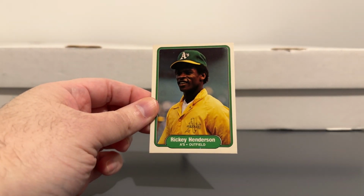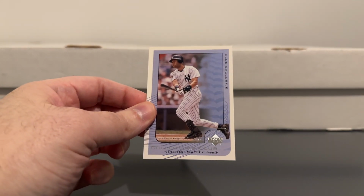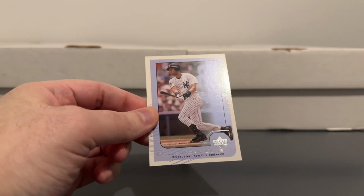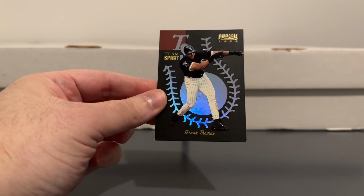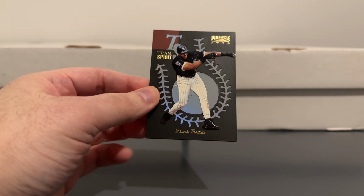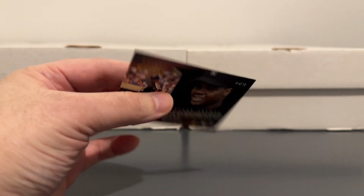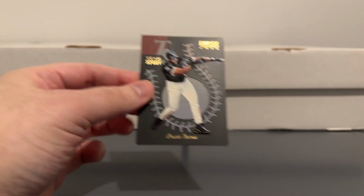Found an old Ricky. And found a Jeter that I had never seen, from Upper Deck Collectors Club. No idea what that came out of. And a nice Big Hurt insert from Pinnacle. I had a few of these before. These sometimes peel apart because of the way they're made, but this one seems to be in decent shape.